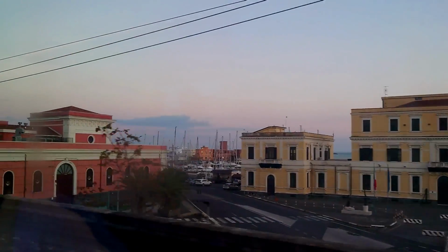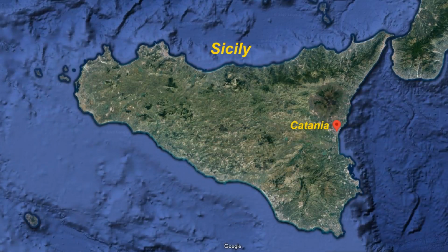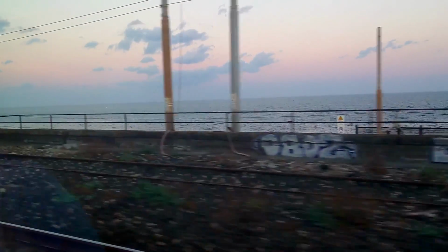Catania is the second largest city in Sicily with a population of just over 300,000. It is situated on the east coast of the island at the base of the active volcano Mount Etna. We hadn't done much research of the city before arriving, instead planning to explore and find out about the place for ourselves.